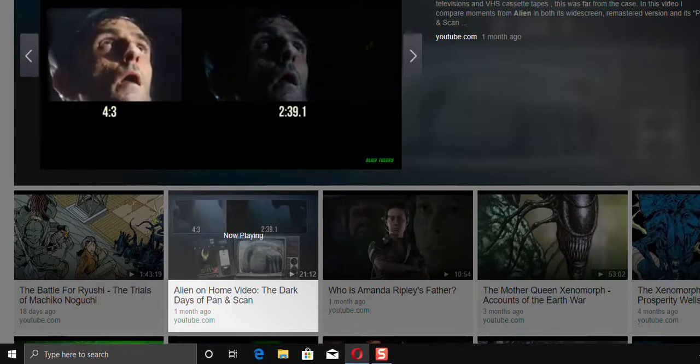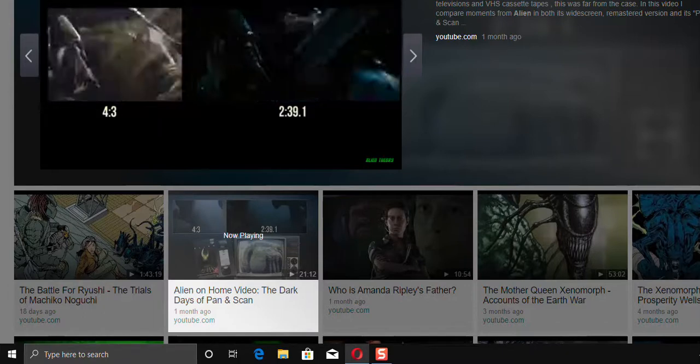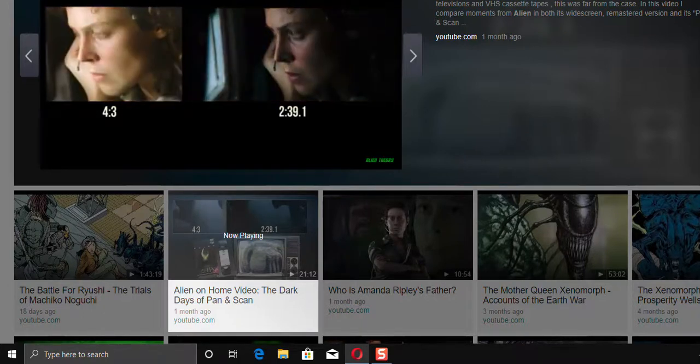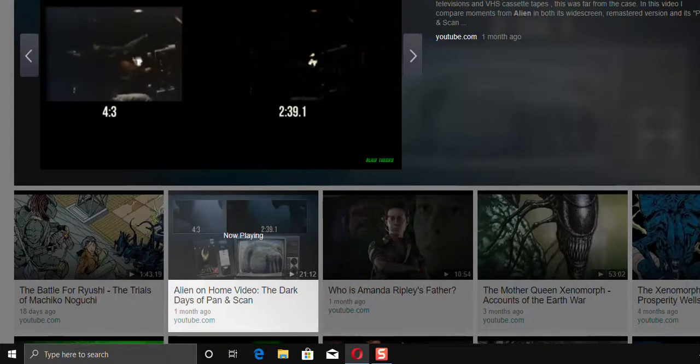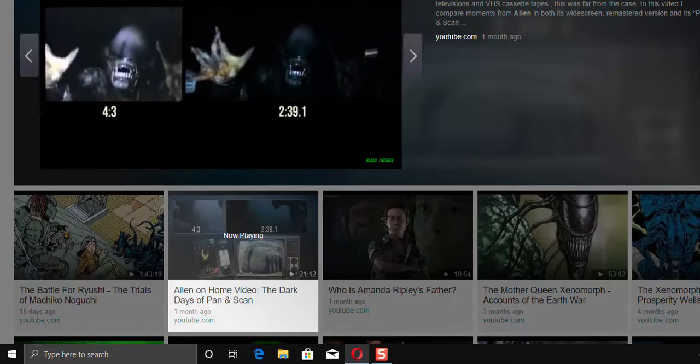Seems counterproductive for a film that's about a monster that pops out from out of the dark to kill you, especially in the scene with Dallas in the vents where you can get a better glimpse of it by the light of his flamethrower before the big reveal. You still see it a little bit in the widescreen version, but maybe not quite as obvious.